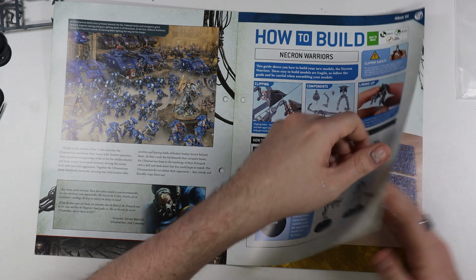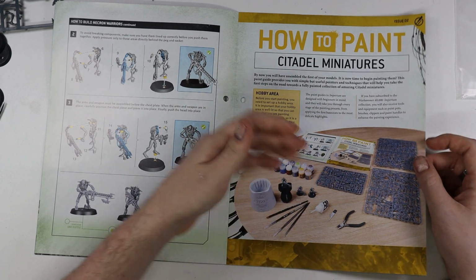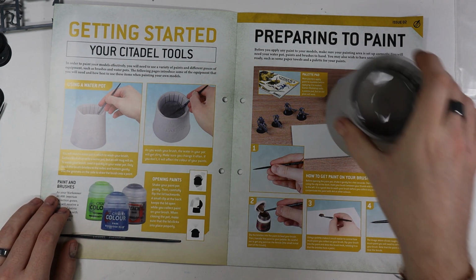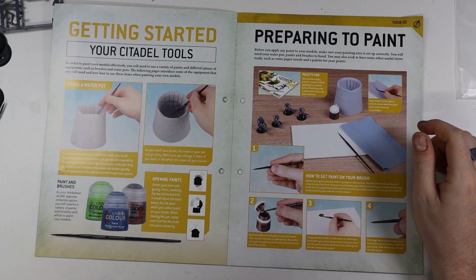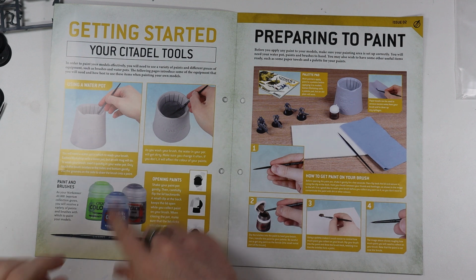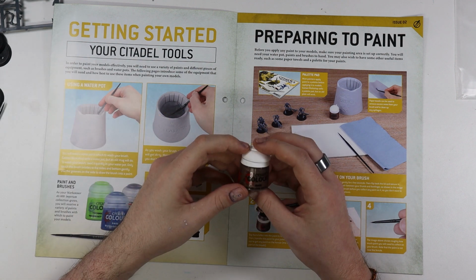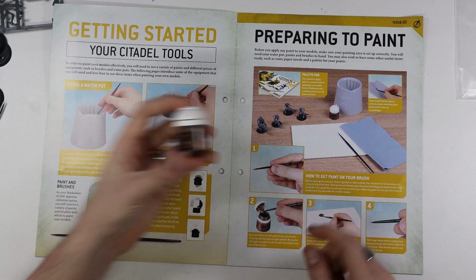They really aren't. So again, how to build all 3 of these guys, and then our first guide on how to paint. So it's really good this time because it takes you through getting things like the water pot. Hey, I've got about 4 of them. They're fantastic. I'll probably get another one by the end of this subscription. Opening your paints, what to do. Personally, I know you get them like this, but I've put all my paints in dropper bottles just because it's a lot easier to manage afterwards, and they don't dry as much. But yeah, how to open your paint.